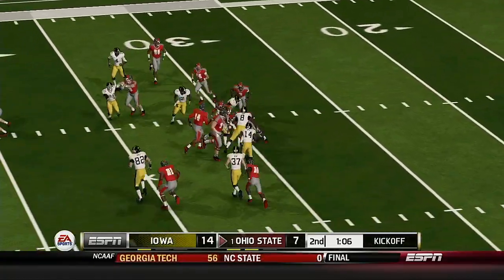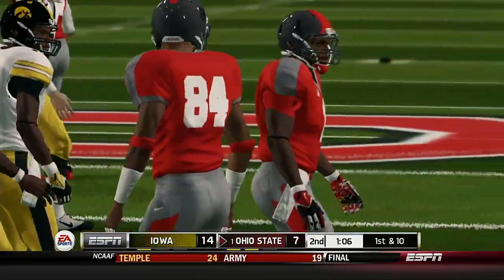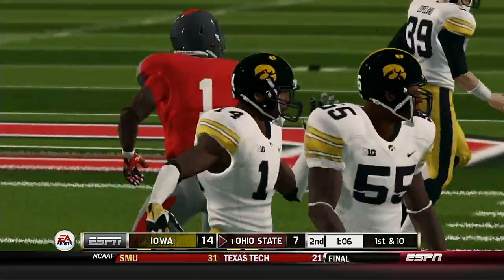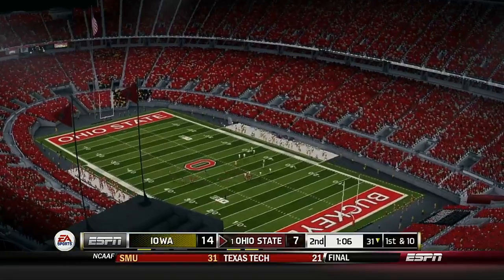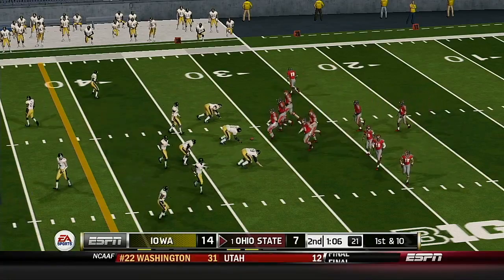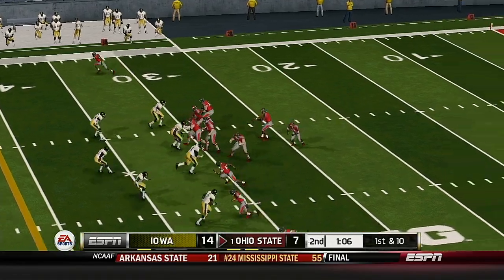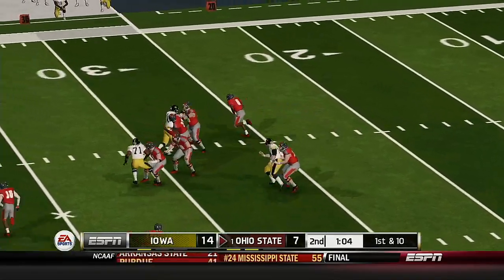Stewart takes it at the 8. He's taken down at the 31. And the offense will take the field, and they're certainly hoping to do better than they did on their last drive, which ended with a turnover. And I don't think this defense will lay down lightly. They're going to try to continue to rattle this guy.